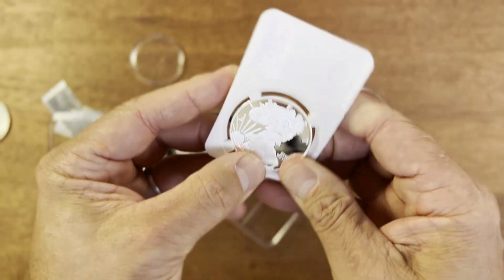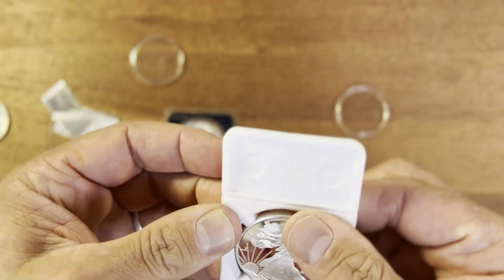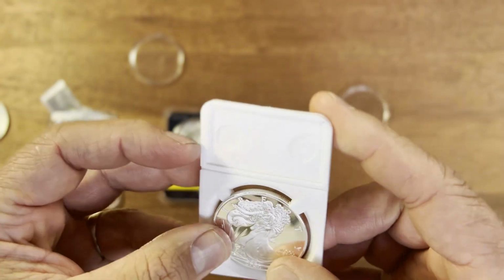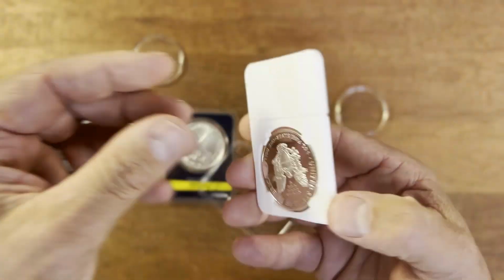Nice and easy. So hopefully no one copies me. I'm just doing this to teach you how easy this is to make a fake. So there we go. Coins in good condition.